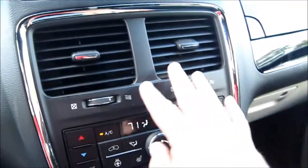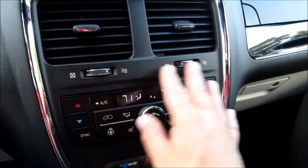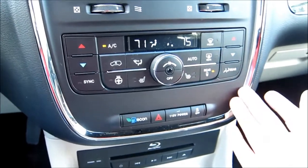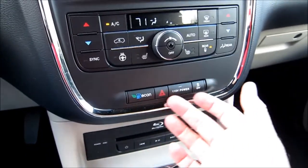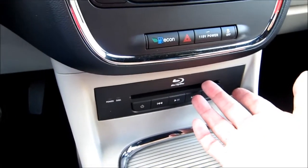Coming on down, we're going to find a clean center stack here with the air conditioning vents and controls, as well as our dual zone climate controls here. It's easy to reach for both people. We've got heated seats here. We've got our rear locking door switch. And then we've got some power controls and our Blu-ray disc player down here. Again, this is all in the easy to reach area for the driver space as well as the passenger space.